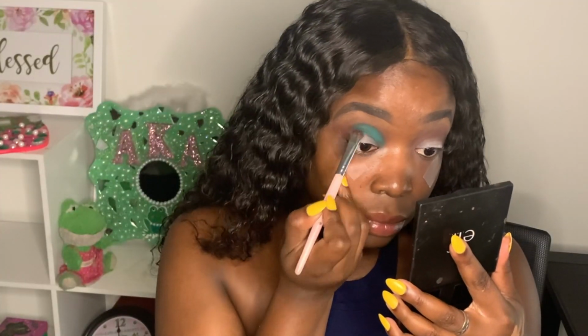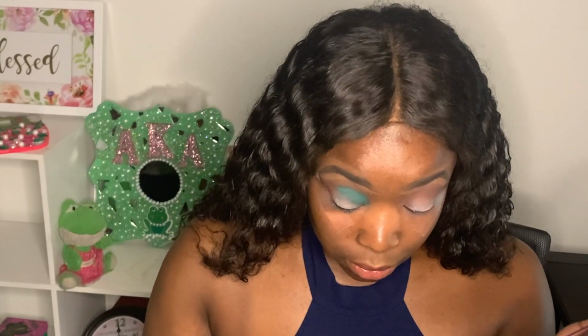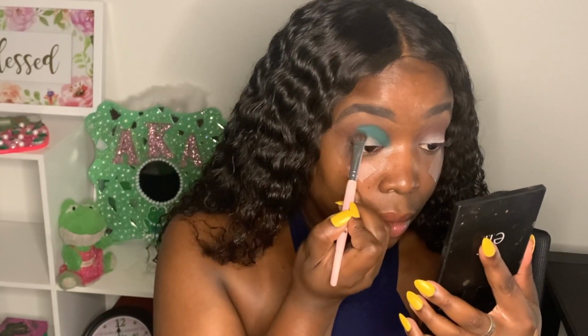And next I'm gonna go into the shade called Jada, which is a super pretty teal shade, and I'm just gonna pat that into my crease, a little bit higher than the crease, but just on the inner 2/3 of the eye, really just packing that in and trying to get a lot of color payoff there in that front portion of the eye.